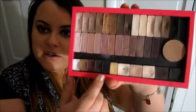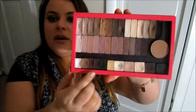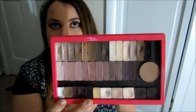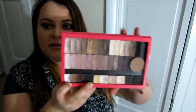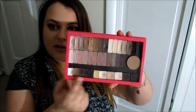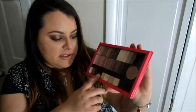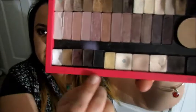These smaller colors up until this gold one were actually from the Nude Tude palette, I think it's called, from theBalm, and these were the only colors that I really gravitated towards using, so I kept these in here. There's 6 of them right there.